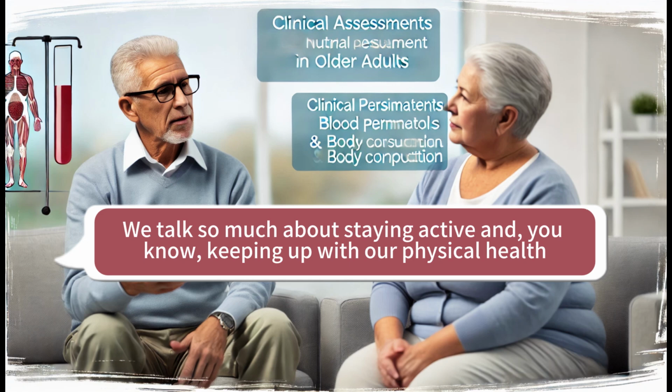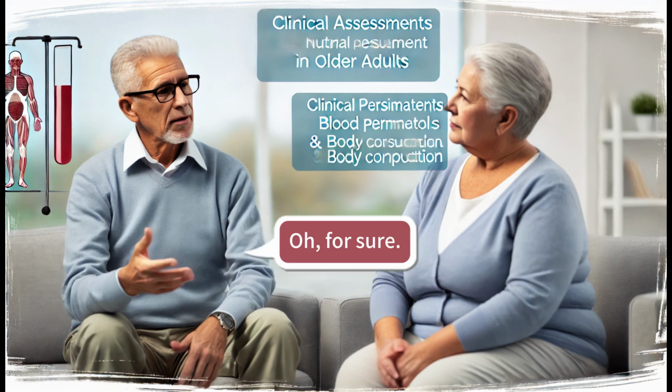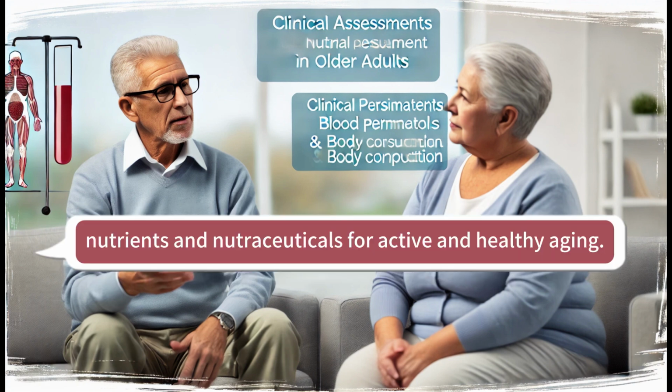We talk so much about staying active and keeping up with our physical health as we get older. But sometimes I feel like proper nutrition gets kind of lost in the shuffle. Oh, for sure. You know what I mean? So I think it's awesome that we're taking this deep dive today into Chapter 3 of Nutrients and Nutraceuticals for Active and Healthy Aging.